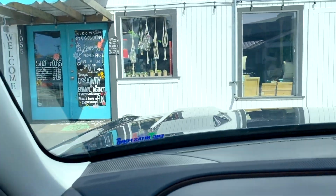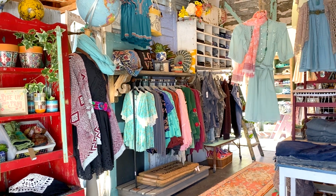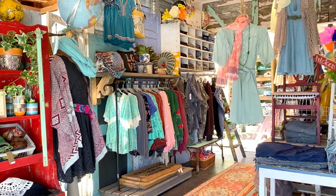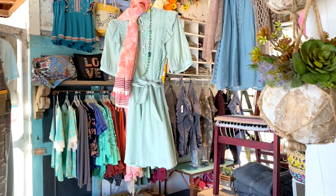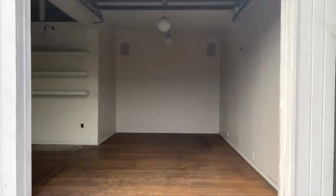I opened my store last September, but before that, I had another store in Solana Beach, 3 miles away, for 21 years. My former shop was 700 square feet. This new space is 3,000.